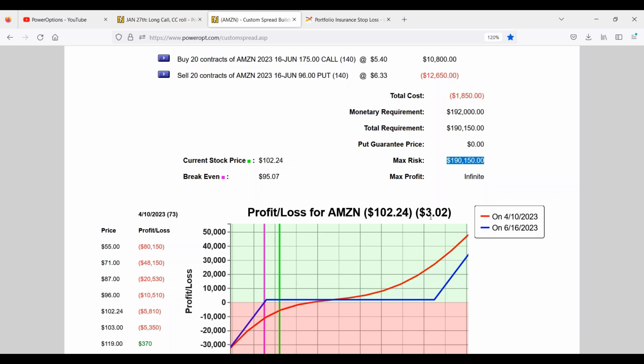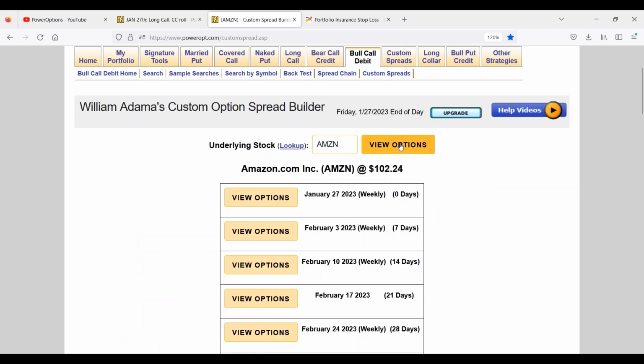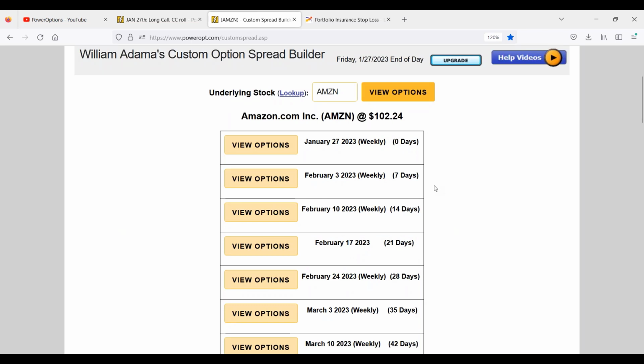Now, the butterfly repair. Oh, I'm sorry, the calendar. That did come up as a rollout opportunity. I meant to show that first. What is the calendar? Well, a calendar spread is where I buy one option out in time and I sell one nearer term, whether it's above or below, in the money or out of the money. There are different ways to create the different calendars.